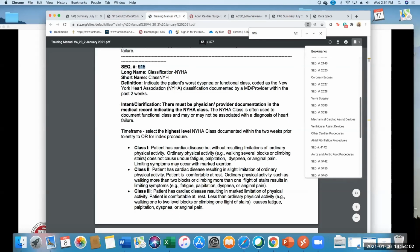What's the difference between non-analyzed and analyzed benchmark report? So non-analyzed is just your raw data. There's no statistics added to it. There's nothing done to it. It's just raw data. There's nothing applied to it. The analyzed benchmark report, the data has been cleaned up when it goes into DCRI for analysis. And these analyzed benchmark reports, they're looking at your data compared to the STS National and your like group outcomes.